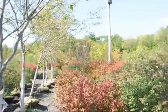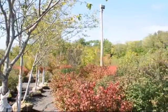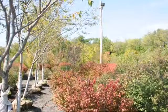And as you can see down through here, we have quite a few of them ready to go. So just give us a call if you want to pick them up, 215-651-8329. Or we can deliver and plant for you.